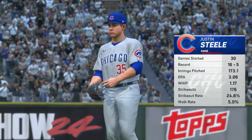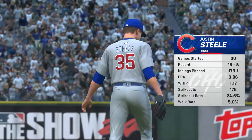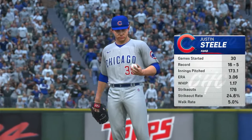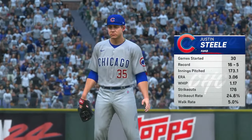Back at Guaranteed Rate Field. Pitching for the Cubs in this one, Justin Steele. Great sinker. Although it's not his primary pitch, it's really a pitch that he can go to, misses the barrel of the bat, gets ground balls, and lets the defense work behind him.